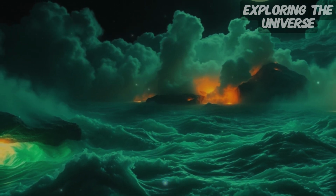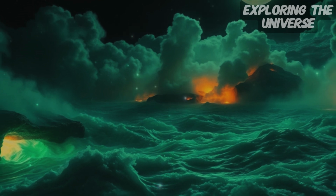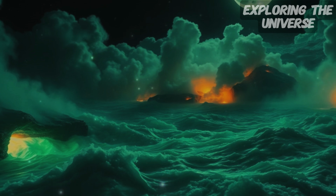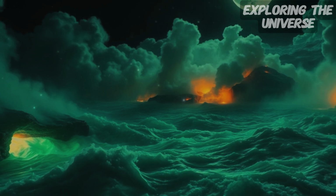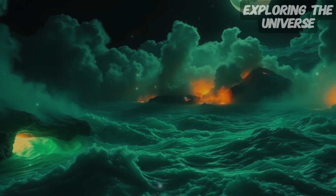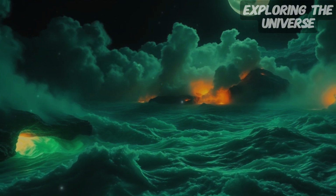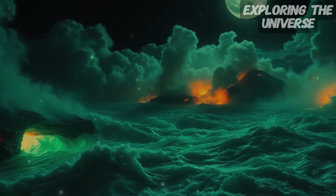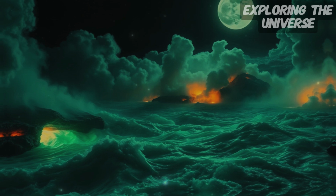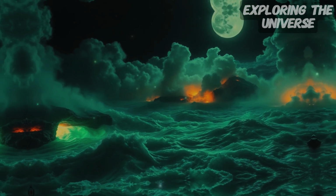The pressure dynamics within this ocean are fascinating. As Saturn's gravitational forces squeeze and stretch Enceladus, they create tidal heating that not only helps keep the water liquid, but also drives circulation within the ocean. This movement helps distribute nutrients and heat, creating a potentially dynamic ecosystem much like Earth's ocean currents.